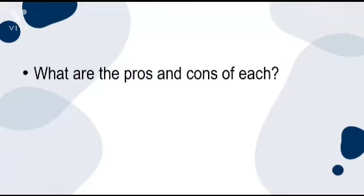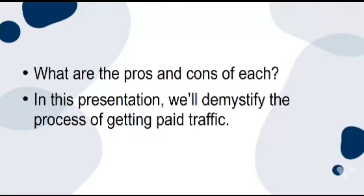But the question then is, where is the best place to advertise? And how do you choose the best platform for your brand? What are the pros and cons of each? In this presentation, we'll demystify the process of getting paid traffic.